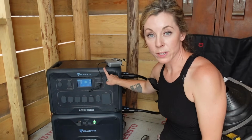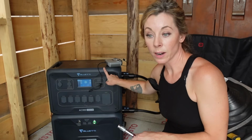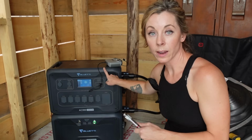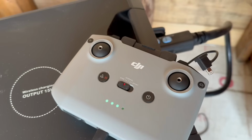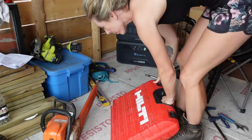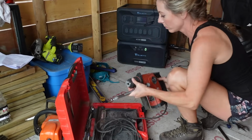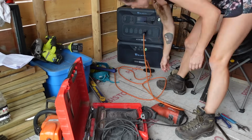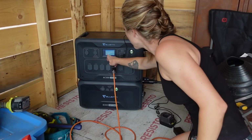I have 35% of my battery left. I do not remember the last time I charged this unit at all. It was months ago, and I have been using it every single time I come out here, charging all my batteries. Currently right now I'm charging my drone, because my drone needs to be charged, and I always am charging my power batteries. So I always have this on, and it's always charging, rotating my battery, so it's great. I'm gonna get the drill set up and then we'll go out and finish getting this part of the deck done.